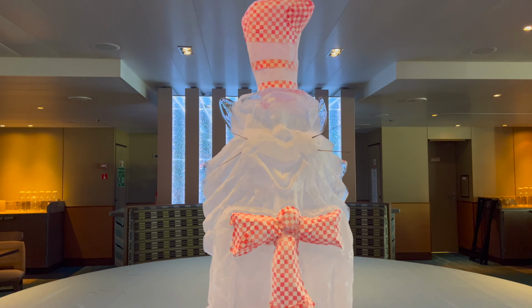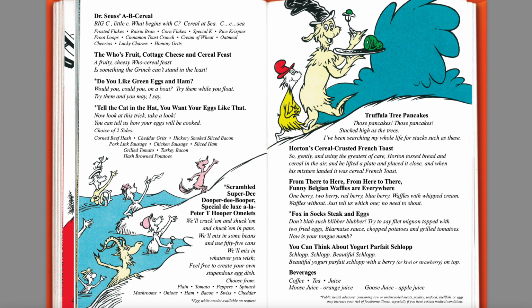You'll use your phone's camera to scan the barcode to pull up the menu. As you can see, there are some fun and unique choices. Fear not, you can also order regular breakfast items.